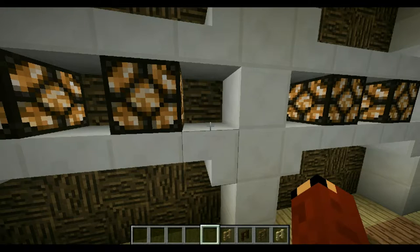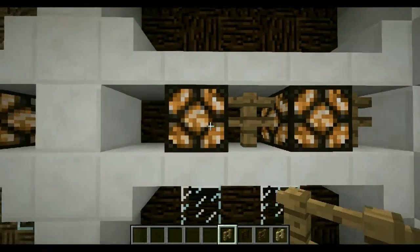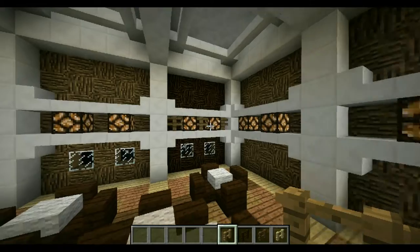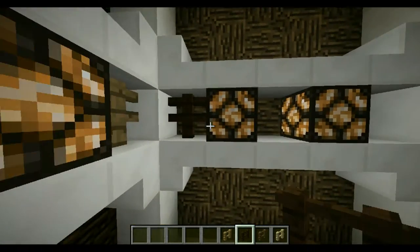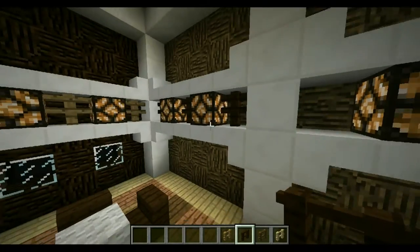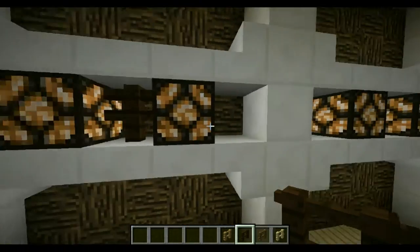Okay, so what are we going to do? Okay, that's the same color as that. But what if we use this on the dark ones, like that? And then on the light ones, we use the darker one here. Is that something that could work? I don't know.